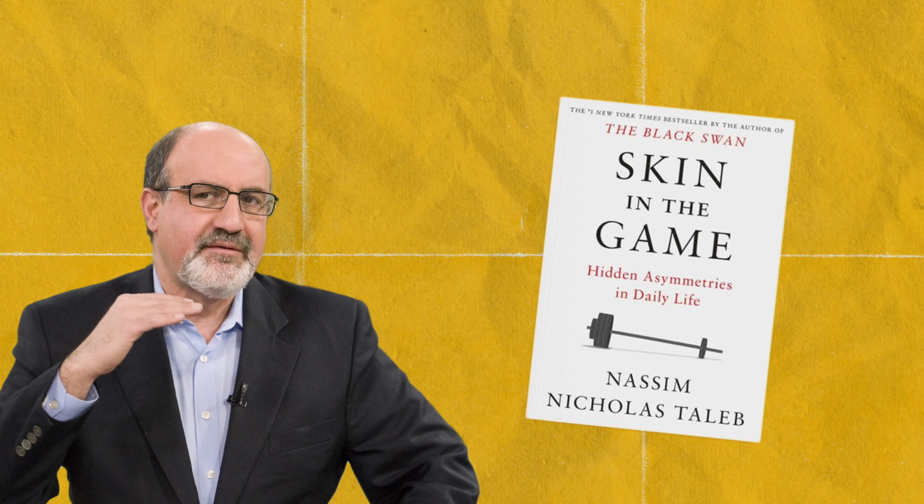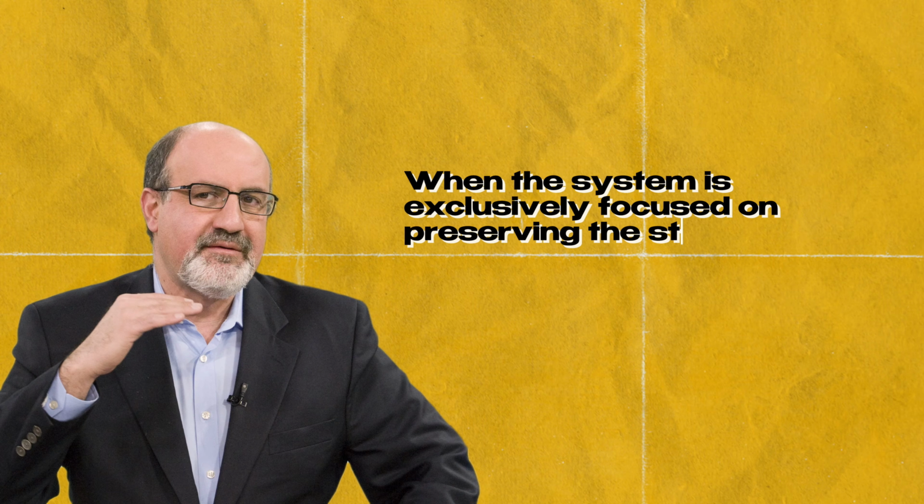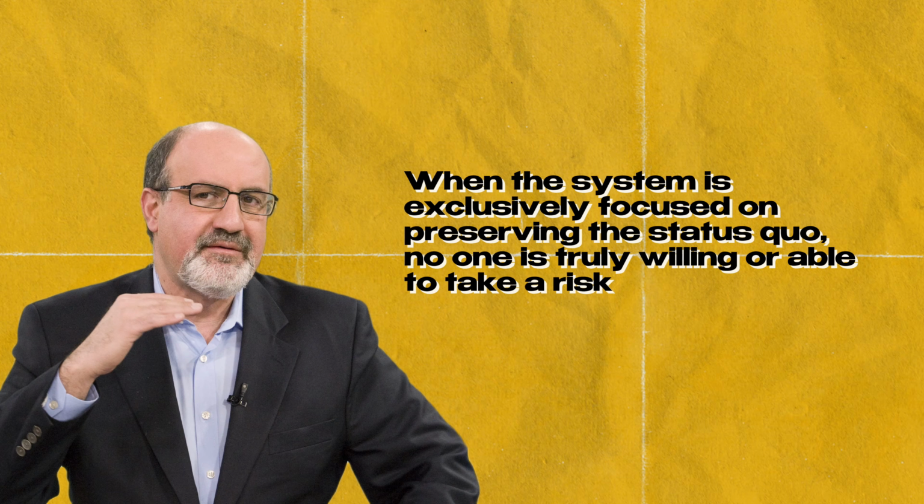The anthropological dimension is about organizational culture. Government agencies evolved as hierarchical structures, with every step regulated and accountability strictly divided. This environment makes design a kind of collective ritual. Endless approvals, sign-offs, and fear of deviating from the prescribed formula. Here, Nassim Taleb's idea from his book Skin in the Game comes into play. When the system is exclusively focused on preserving the status quo, no one is truly willing or able to take a risk. Accountability is spread across hundreds of people, so there's no single owner of the final result. The system remains conservative because everyone's afraid to be the one who takes the initiative.